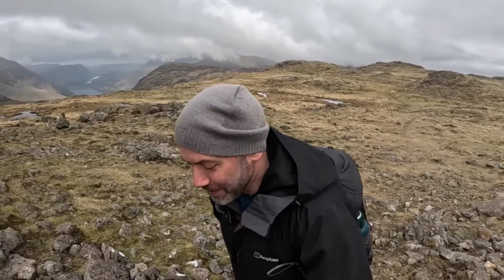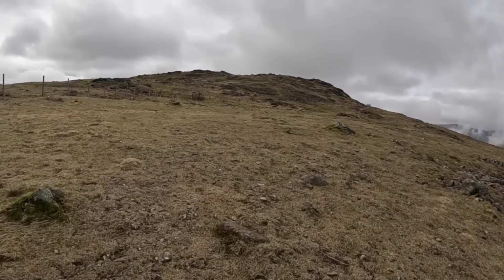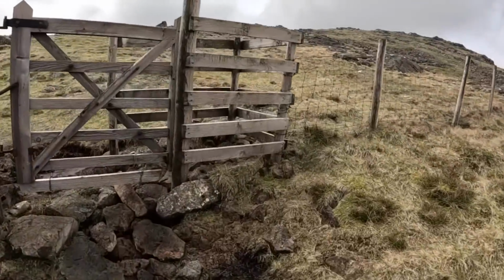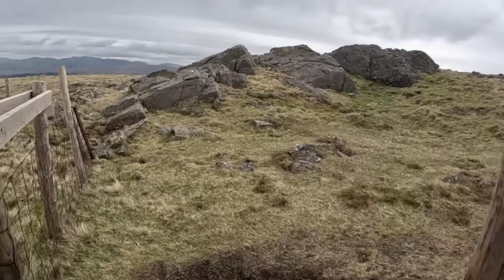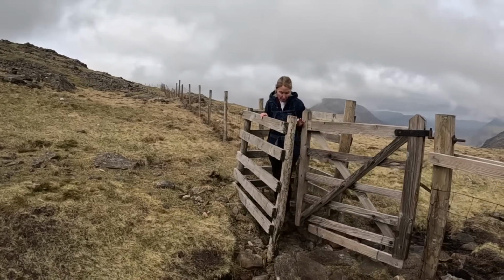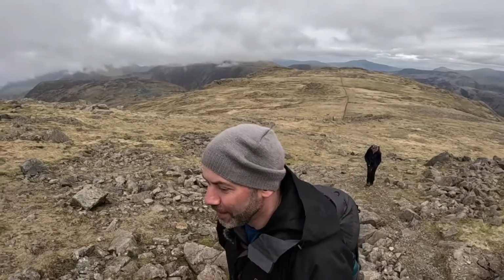The path kind of turns into this very indistinct boulder field. As long as you're picking your way across and looking for some worn grass, you're pretty much on target. And then you get to this. So what we're doing is we're heading our way towards that little gate there. Right, here we go. Once you're through the gate, it's about 20 more metres up, and then we get to the top.